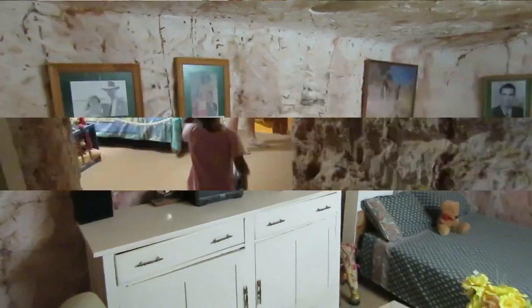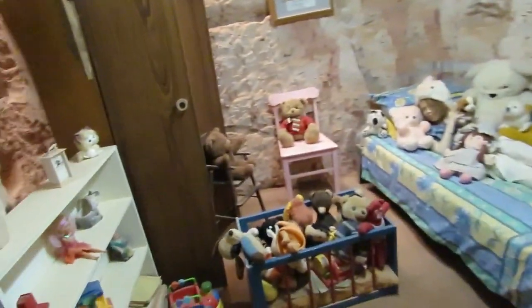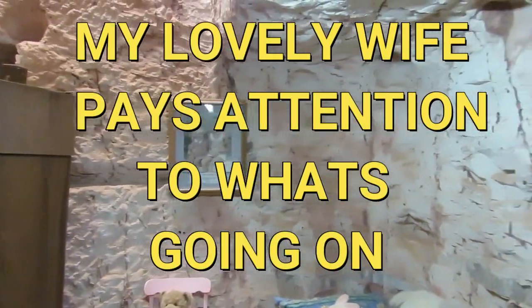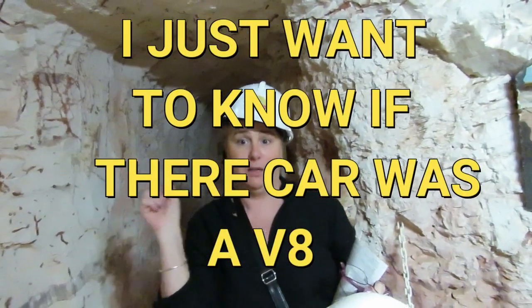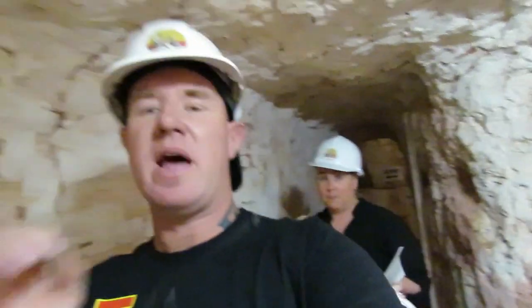Old tape player. Alright, so we're just cruising through this house situation, guys. Another kid's bedroom, and they've got another shaft. This was their family home, and this was the girls in 1971. You would have seen up in the other one the wedding photos and everything, from the 50s, this family. So this was an actual home for these people. Well, there you go.